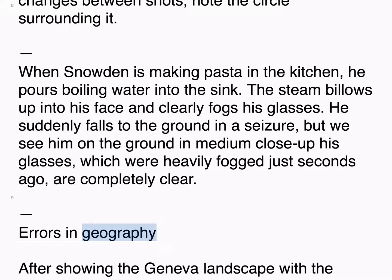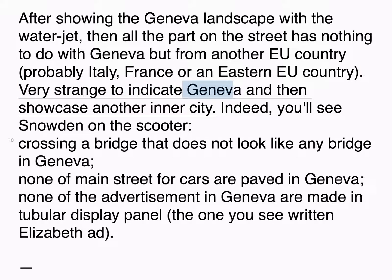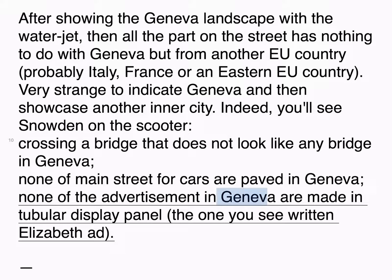Errors in geography. After showing the Geneva landscape with the water jet, the whole part on the street has nothing to do with Geneva but is from another EU country, probably Italy, France or an Eastern EU country. Very strange to indicate Geneva and then showcase another inner city. Indeed, you'll see Snowden on the scooter, crossing a bridge that does not look like any bridge in Geneva. None of the main streets for cars are paved in Geneva. None of the advertisements in Geneva are made in tubular display panels, like the one you see written Elizabeth Ad.